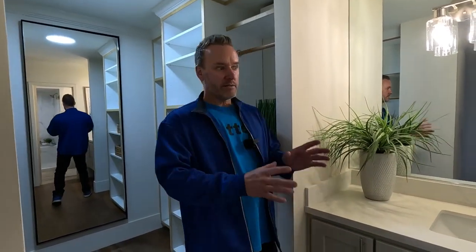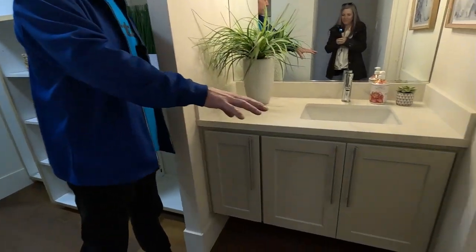So another one of the big transformations that we made is at the primary bathroom, putting in the floating cabinets and the new shower and the new floor. So take a look.